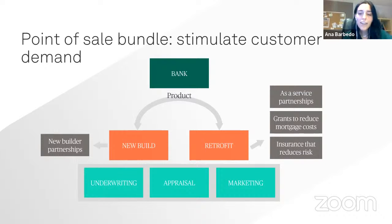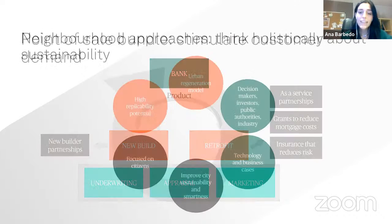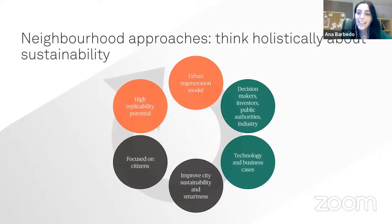And for my very last point, I realize we've given very almost targeted and practical solutions. And I want to get us thinking about how we can integrate finance almost into the next frontier of sustainability in the built environment. And this is to help us truly scale and reach economy-wide net zero goals and not just housing targets. And this involves thinking holistically about sustainability in the built environment through neighborhood approaches.